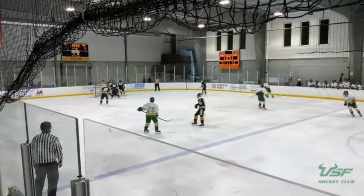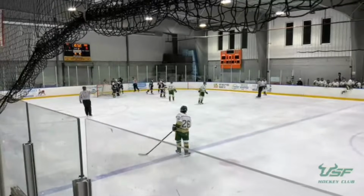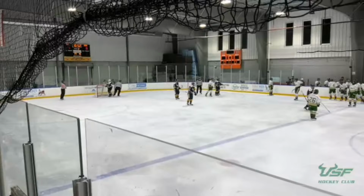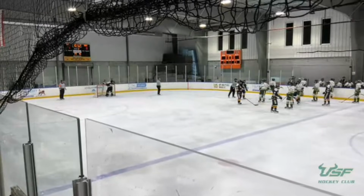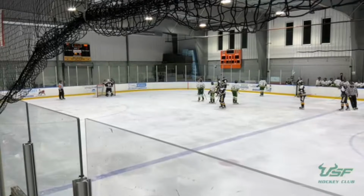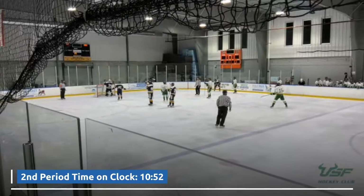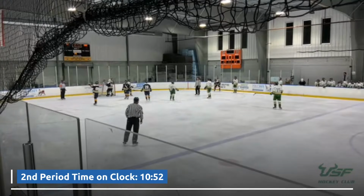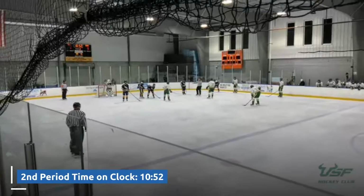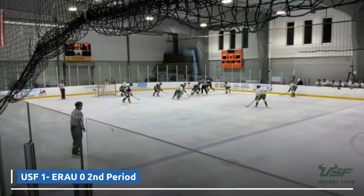And that shot was almost gloved down. It's back and forth. It looks like USF's going to bring in some fresh bodies, as well as Embry-Riddle. Seeing if there can be any bit of a difference with this new line, as the faceoff will be held in the Embry-Riddle zone. Shai Haley going up against number 46, Kai Ackerman.